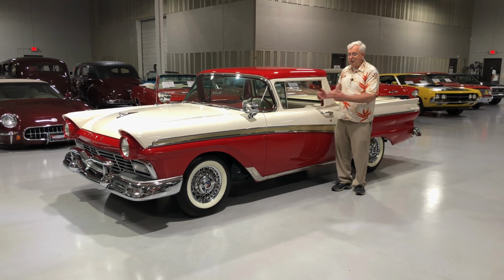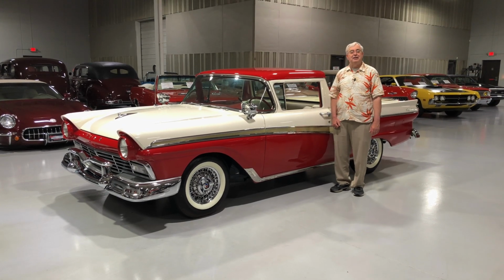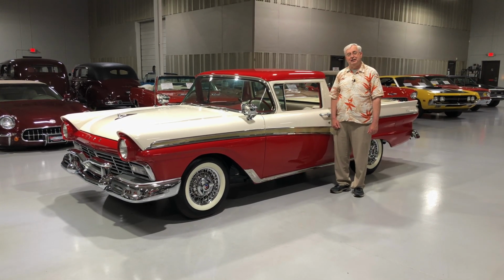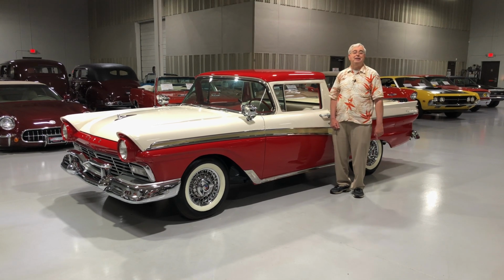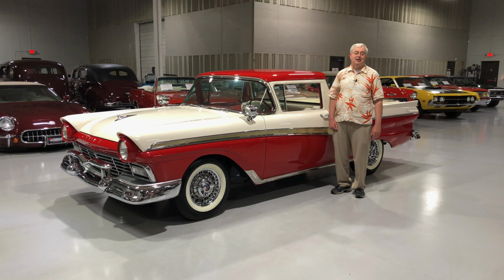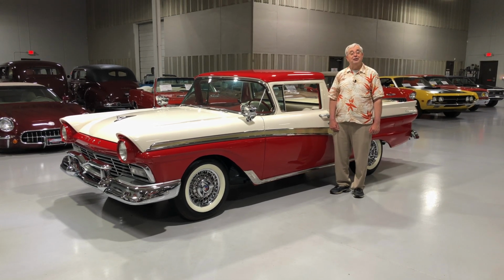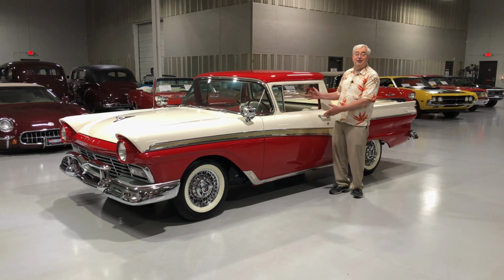But this is one of those vehicles, the sedan pickup, I guess is what they called it, and it is absolutely the nicest example I've ever seen out there. And I tell you what, you would not be disappointed in this car in any sense of the imagination. She is stellar. So come and take a look at Ellingson Motorcars, and I'm sure we have something that you'll fall in love with. I've fallen in love with this one.